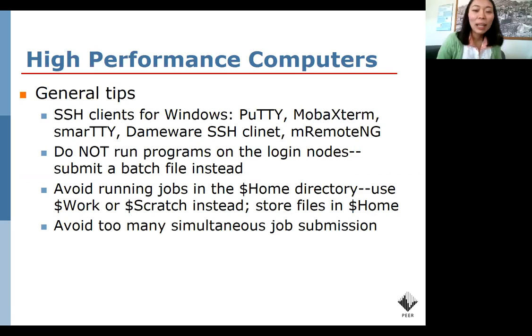And another thing I noted is not to submit simultaneous jobs at the same time. Otherwise, it will increase the amount of time you need to wait in line. And another thing I noticed is that the traffic is always much lighter during the weekend, so you might consider submitting jobs over the weekend, so it will reduce your waiting time for the jobs to be processed.